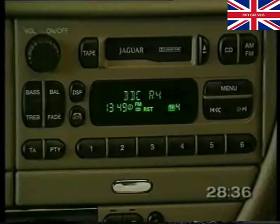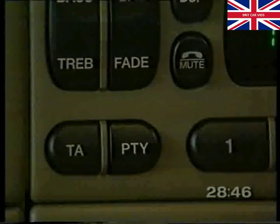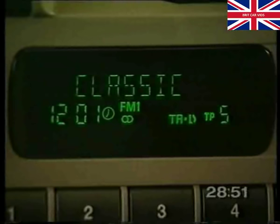You can program RDS to interrupt FM radio play for traffic announcements and news bulletins. Press the TA button. If the current station offers this service, TA local or TA distant and TP will be displayed. If not, TP will appear in a box and RDS will search for a station that offers the data.